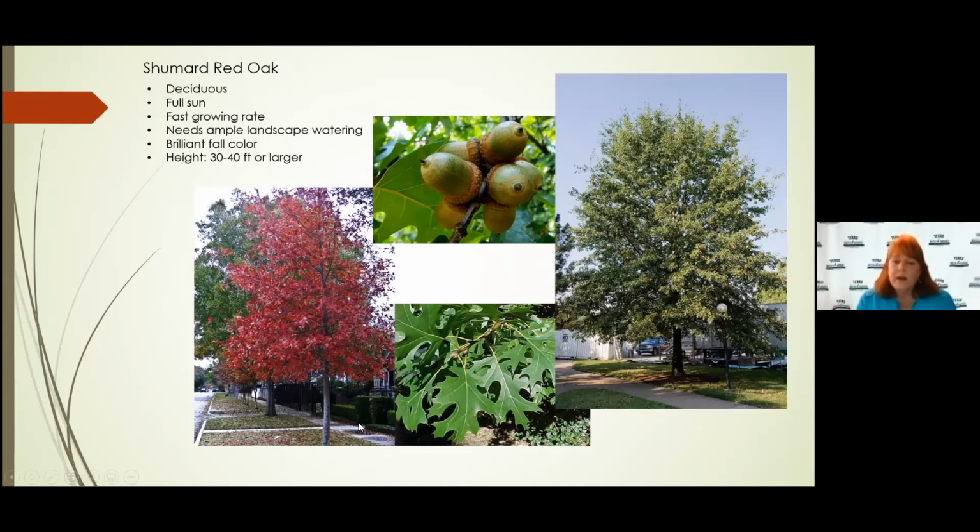The way you tell a red oak from another type of oak is red oaks are some of the very, very few oaks that have a pointed end at the points of their leaves. Most oaks, those are all oblong or oval or rounded. And a red oak is going to be pointed. And so that was one of the first things I learned as a master gardener. I was really proud of myself for being able to identify red oak.